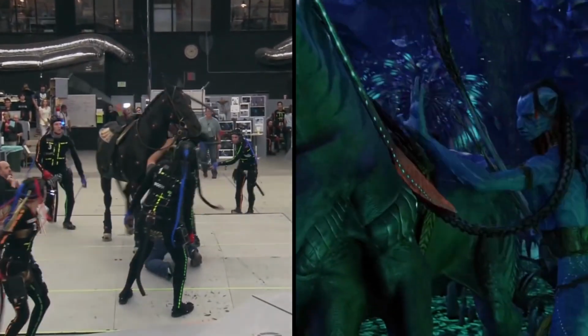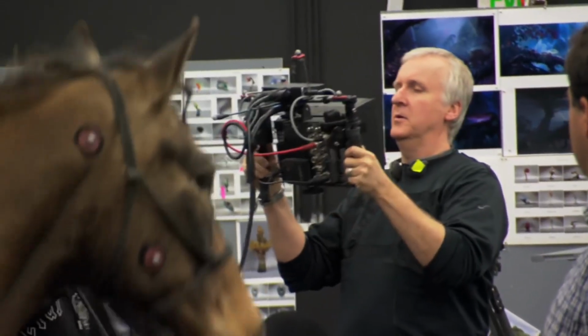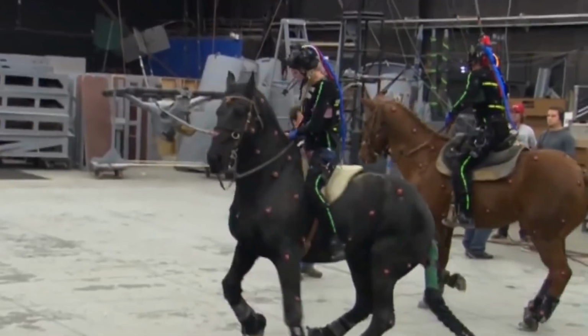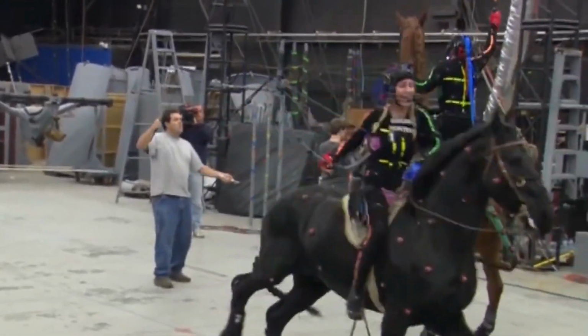The horses were brought to the soundstage of the film, and Cameron would film the actors behind the Na'vi riding the horses with the special technology that would allow him to see their CGI counterparts as they were filming. Who knows, maybe those horses went on to take other motion capture roles as well.